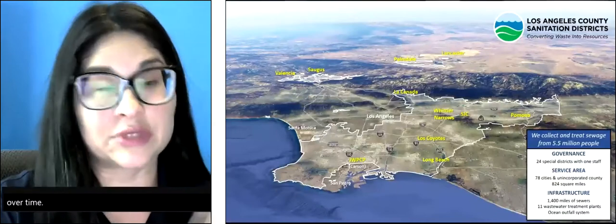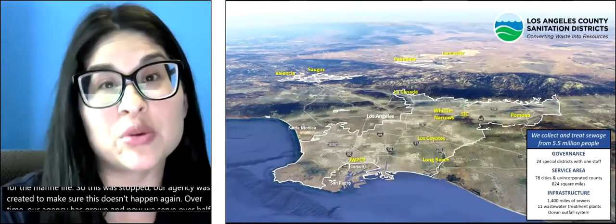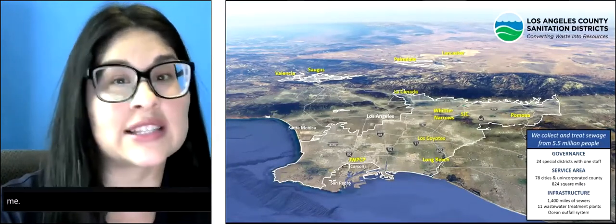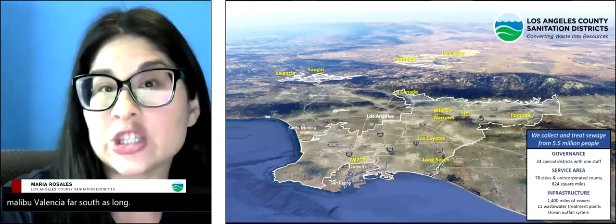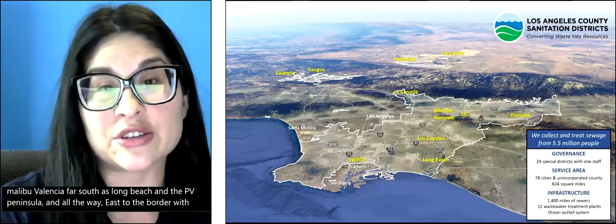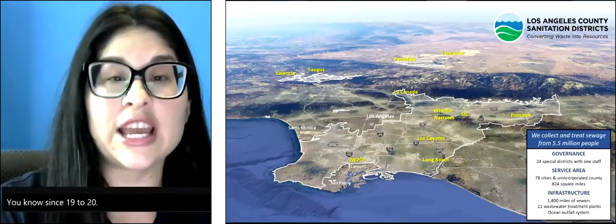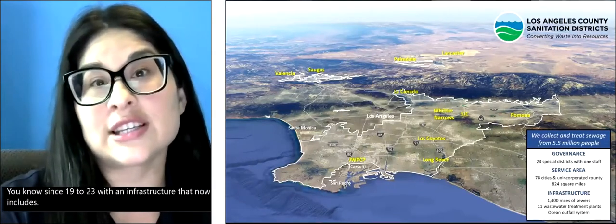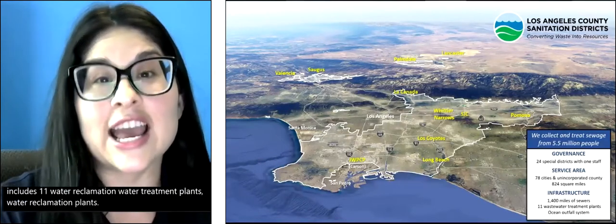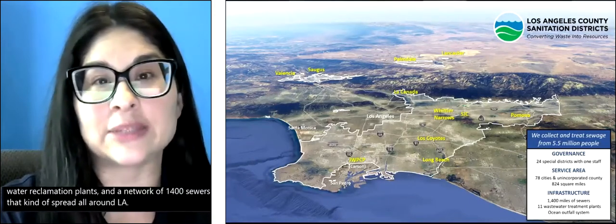Over time, our agency has grown, and now we serve over half of LA County, 5.5 million people, as far north as Lancaster, all the way out west, close to Malibu, Valencia, as far south as Long Beach and the PV Peninsula, and all the way east to the border with San Bernardino. We've been doing this since 1923 with an infrastructure that now includes 11 water treatment plants, water reclamation plants, and a network of 1,400 sewers that spread all around LA County.